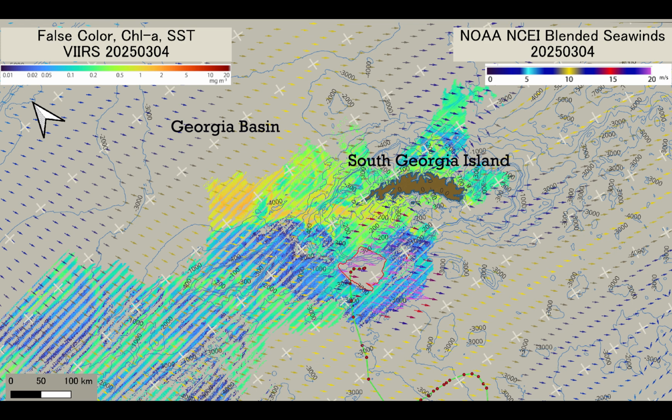In contrast, the water mass under the high sea state area with the downburst is indicated with a lower chlorophyll-a concentration. There is strong vertical mixing under the strong surface wind, and there is no chance to increase phytoplankton. There is a high chlorophyll-a concentration in the northwest offshore of Georgia Basin, and I would like to have a chance to discuss this in the near future.